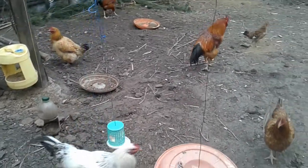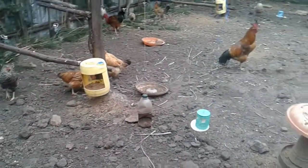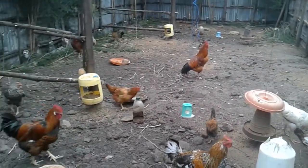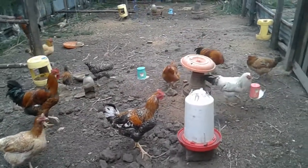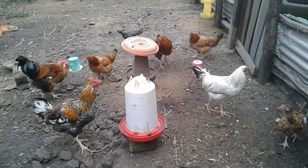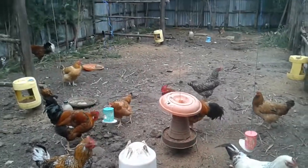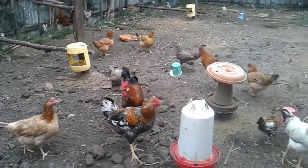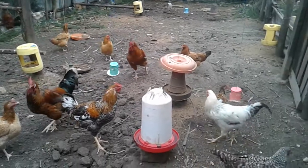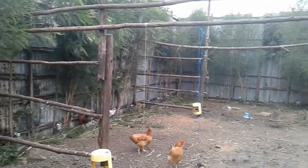And here is where we have indigenous chicken. These ones here are enclosed in a place that is well protected from predators like dogs, cats, as well as eagles and hawks. So they are quite safe here. They have a large space where they can go around feeding on insects, as well as food that is provided, as well as greens. The place has lots of trees that provide shade for the chicken around here.